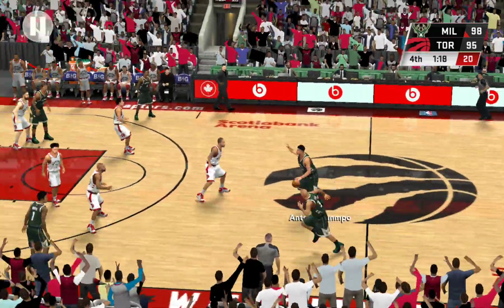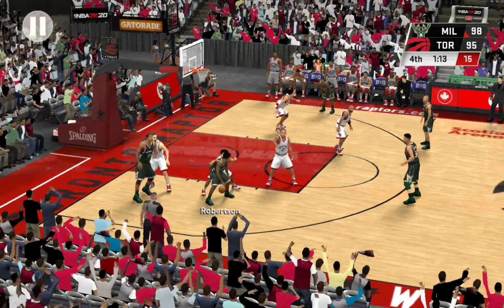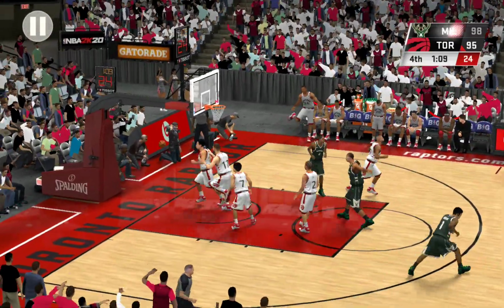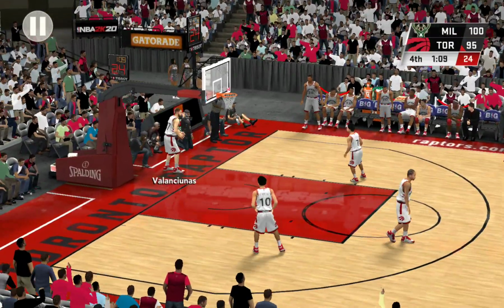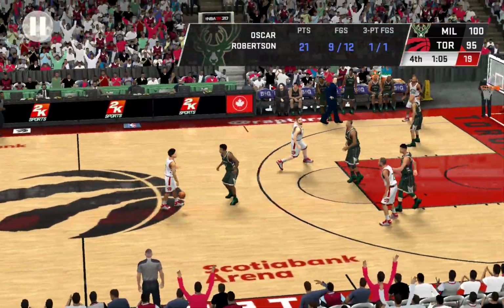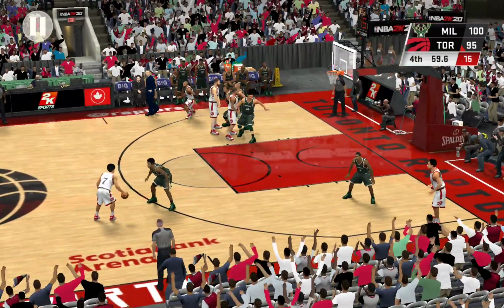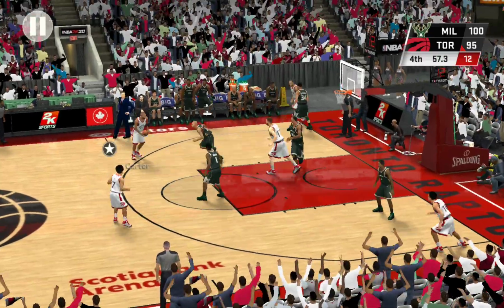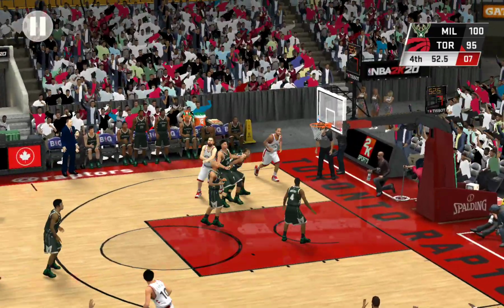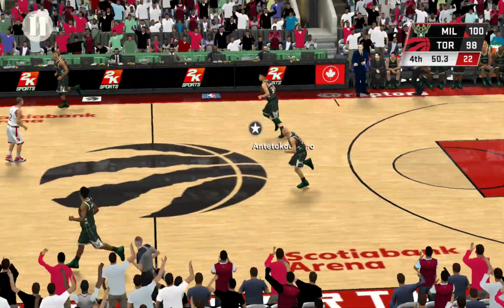On offense here, the Bucks. 3-point lead. And Robertson backs down. With the fadeaway. That's good. He's got 21. He's got the touch they needed here as this one goes down to the wire. Outside Lowry. Pass to Carter. Back to Lowry. There's the 3. Yes! And he has brought them to within 2 points.